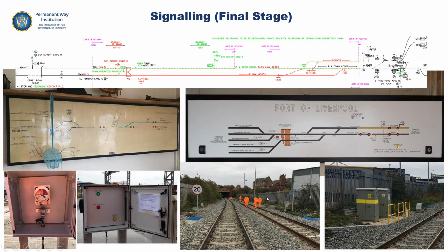Just a few more signalling photographs, so just an extract from the scheme plan at the top, which you can see is relatively simple. The indications panel in Strand Road cabin, you can see the old one on the left with the fly swatter hanging in front of it, and it's all drawn by hand. It's a little bit in need of a bit of love and attention. And then the new one on the right, which is all singing, all dancing, and nice and clear for the PIC to use.